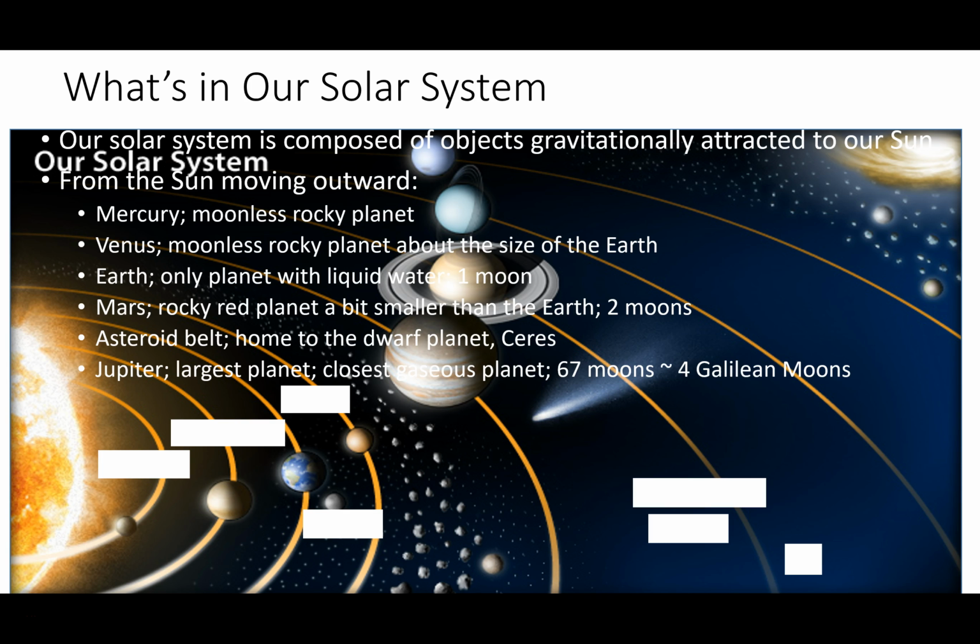Okay. Galileo looked at the planet Jupiter, and he could actually see these 4 moons orbiting Jupiter, even though there's like 67, but they're only big. If we look through a telescope on a given night at Jupiter, we'll see these Galilean moons, which is so cool.